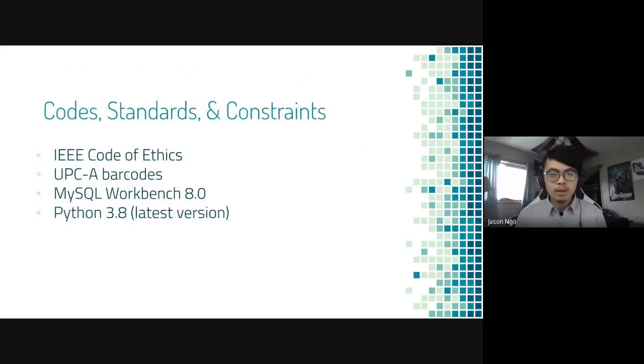Here's the list of our code standard constraints. We've adhered to the IEEE Code of Ethics and made sure that our work is as transparent as possible, and to also keep in mind those that will be using our product within the workforce. We've used UPC-A codes, the 12-digit barcodes on most of the products we know today, and we've implemented that for the database. We have also used MySQL Workbench 8.0 and the latest version of Python, which is 3.8.